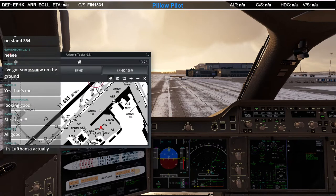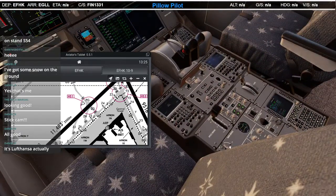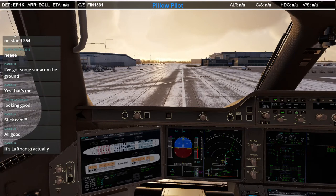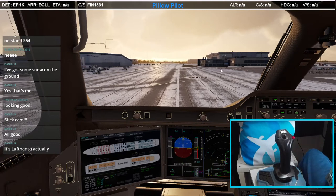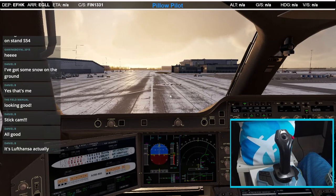Alpha Kilo, Kilo, Zulu, and Zulu Golf holding short 2-2 left, Finnair 1331. Parking brake released. Let's get our stick camera on here. There we go. Hello all. Right, we're rolling. I'll get a bit of power on, get that set up. There we go, we're moving.